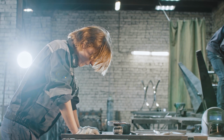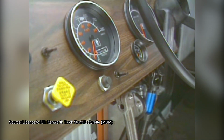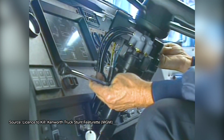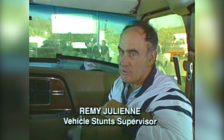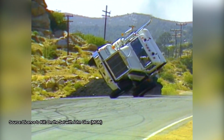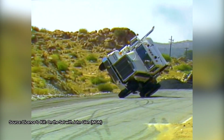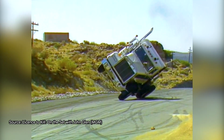We've got to emphasize here that work like this had not been done before by anyone, ever. No one knew if they could control an engine with 2 throttle pedals independently of one another. Most of these truck stunts were performed by vehicle stunt supervisor Remy Julien. The most shocking and impressive part of this whole thing is that he didn't need some of these custom rigs at all. In other words, this stunt was done for real, with no aid.